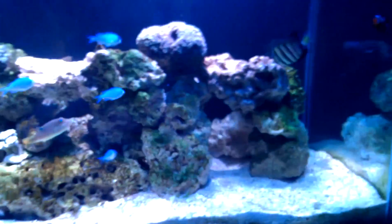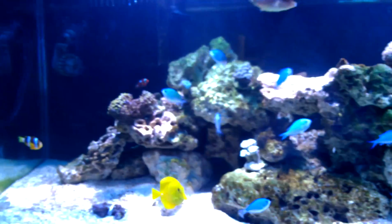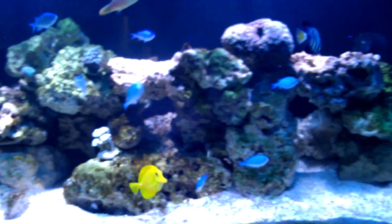So yeah, it's readjusting to the blue. It's exaggerating it a little bit, and now this is what it's actually like. So, yeah. It's perfect.